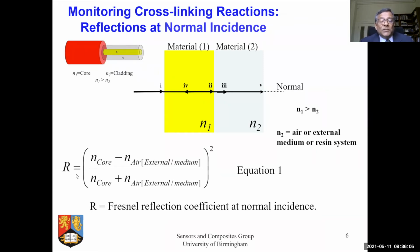There is a simple equation, and this is known as the Fresnel reflection coefficient, R, and that is given by this simple equation here. So n core is the refractive index of the core, and n air, because I said this was floating in air, can be the refractive index of air, which you normally assume to be 1, or it can be a medium that is surrounding this cleaved optical fiber. So this could be your resin system, or it could be a bucket of resin, your pre-preg, your filament winding machine, or your pultrusion line.